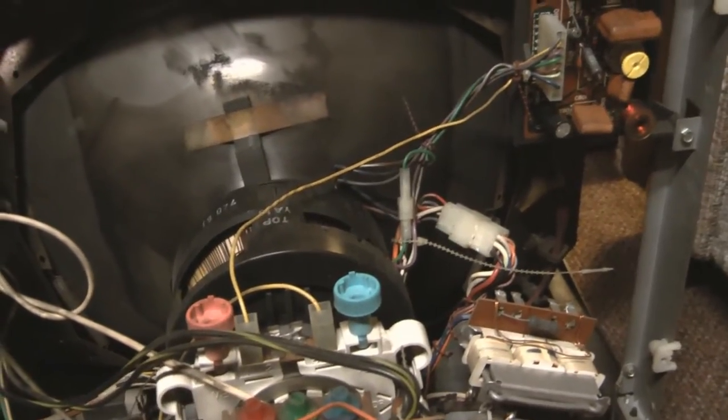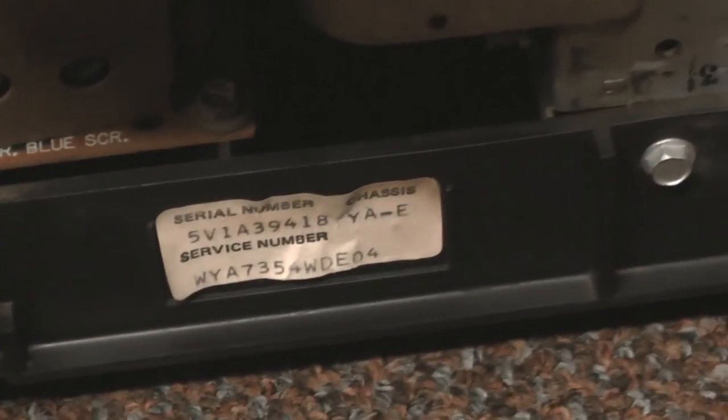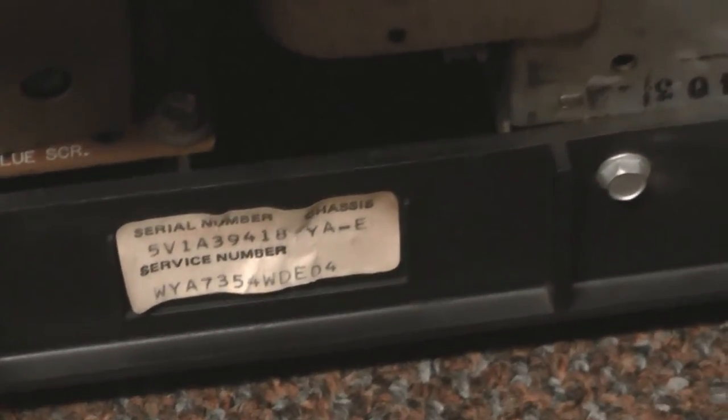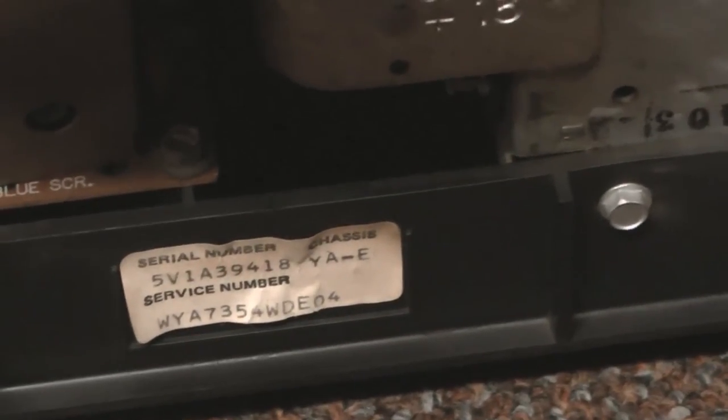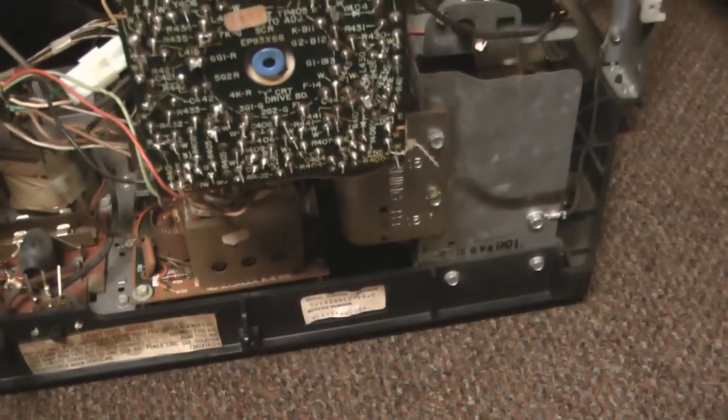Now, like I said, this is the 77 model. It's the YAE chassis. The 78 model is the YAF chassis. Very few minor differences between the two. They're pretty much identical.